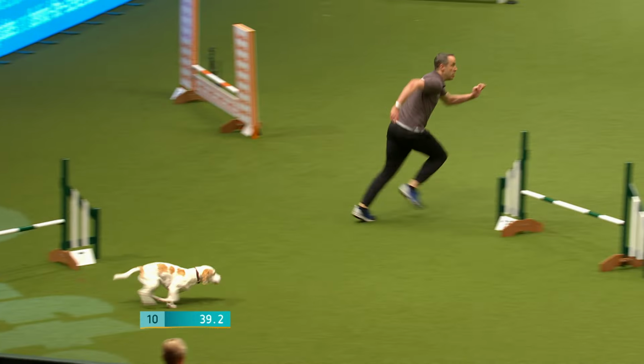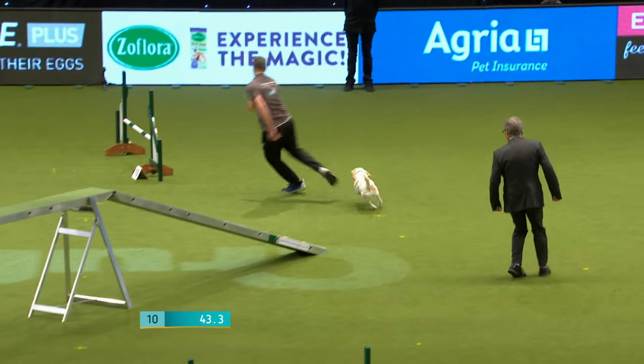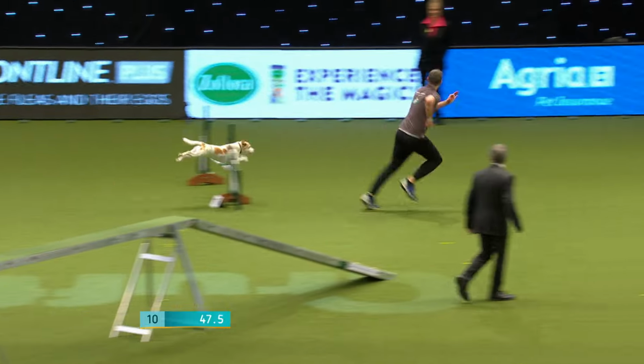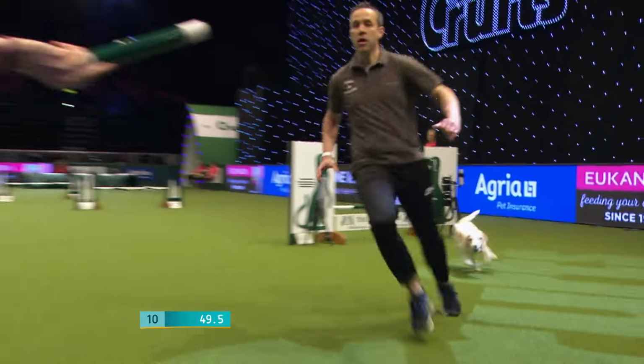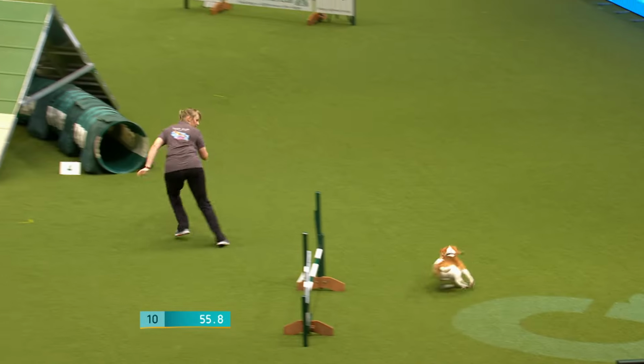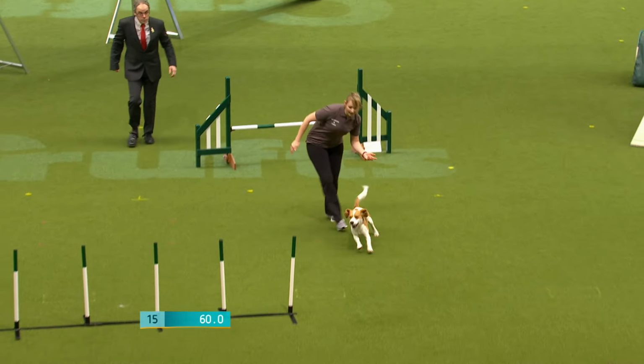Paul really motoring down that quick part of the course. Safe contact at the end of the dog walk. Good tight twisting finish from Paul and from Willow. Handing over to Kaylee Hewitt and Jerry, 3-year-old Beagle, first time at Crufts competing in agility, also qualified for the breed showing at Crufts tomorrow.